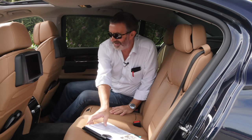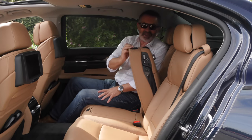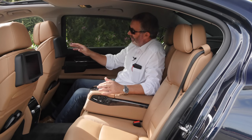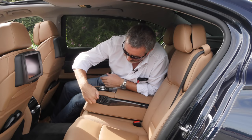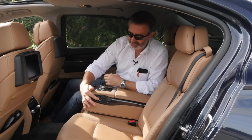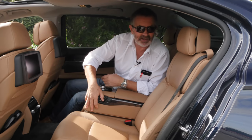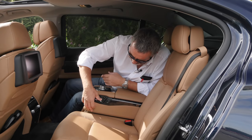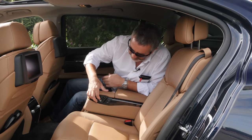But this is where it comes into its own. This panel here folds down, then you've got your own controls for the TV screens, and here on the side, on the opposite side, that's for this side. I'll just show you that. That's reclining the seat, if you can see. So you've got that for relaxing, or you can obviously set the memory for working as well. But let's see, even the headrest is up and down.